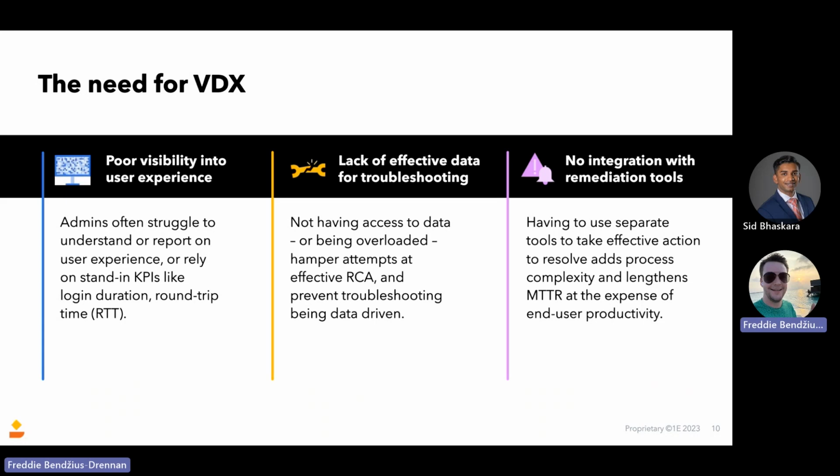But the three in terms of the need for VDX are really poor visibility into the user experience, a lack of effective data for troubleshooting, and then also, crucially, a lack of integration with remediation tools to actually go and fix those problems. So firstly, let's talk about the poor visibility.